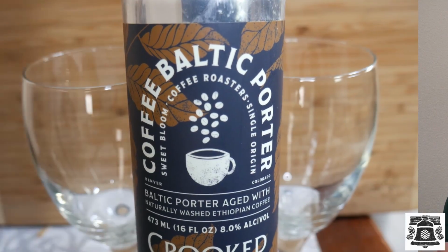I'd be really interested to see, because typically Baltic porters have more of those dark fruit flavors like fig, prune, and raisin. They tend to be sweeter in that sense. That's a good point, you get this really fruity aspect. So if the Ethiopian coffee is supposed to enhance that, that should be really interesting. Well, let's find out.